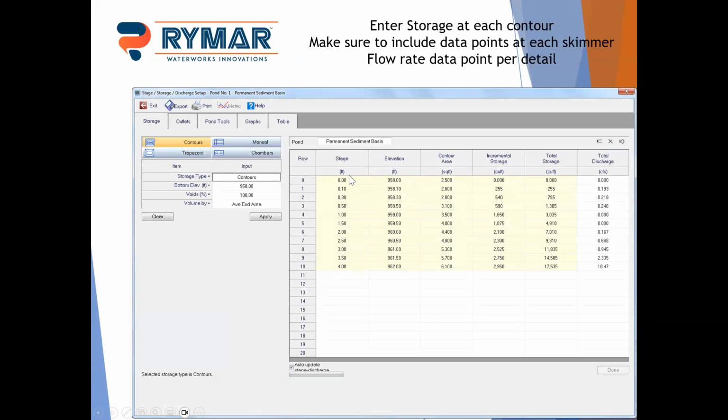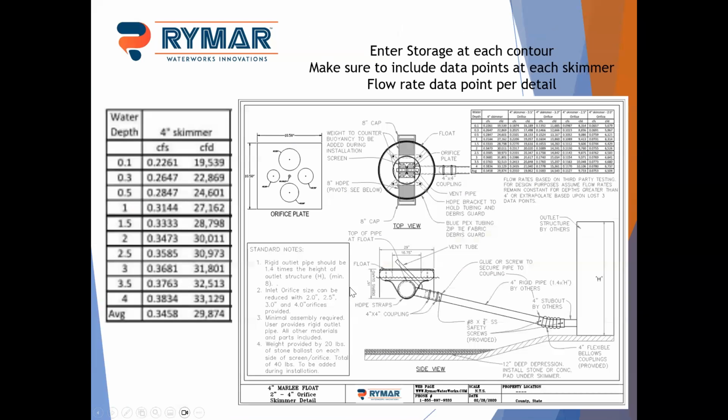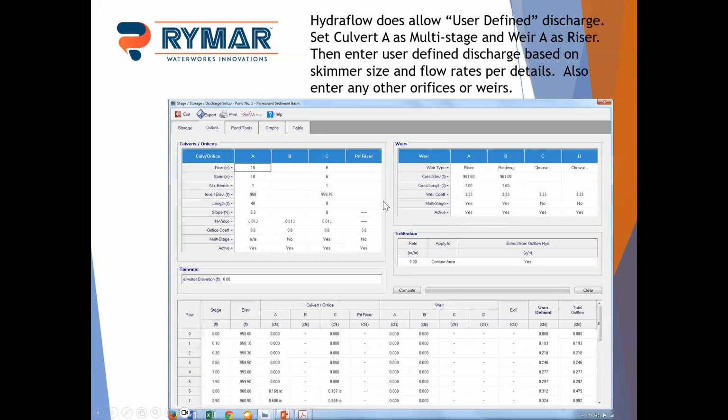So when you build your basin in HydroFlow, you need to put in points where you can put in the flow rate later. In this case, we built a stage at 0, 0.1, 0.3, 0.5, and then every half foot up to 4 feet. Doing that gives us a place to put in our skimmer flow from our detail. And so then you build your outlet structure.